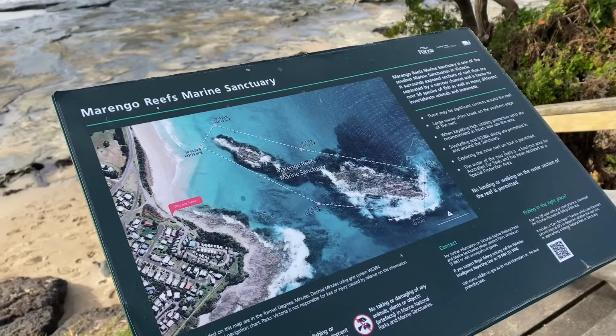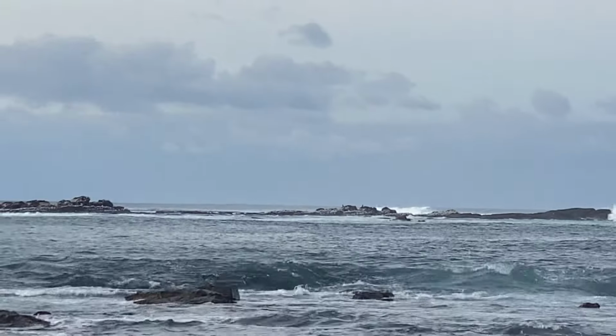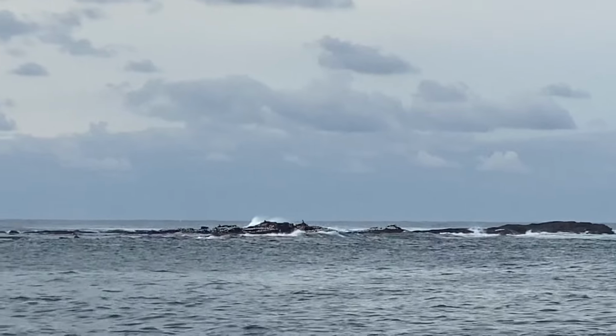In between Lorne and what I'll chat about in a bit around Apollo Bay and the Otway Lighthouse was Marengo Reef, super cool for me being a marine scientist and loving seals. I heard people talk about it online for spotting seals and seeing wildlife, but I wondered how far offshore it is. It's actually not too far offshore, and you can stand on the beach and get a decent view. Definitely much better with binoculars. It was super cool to see a lot of them resting and rolling around in the rocks right off the shore.